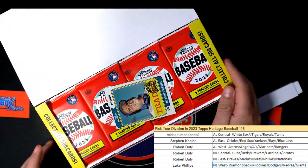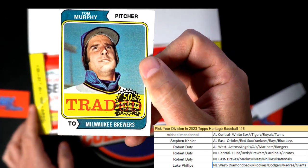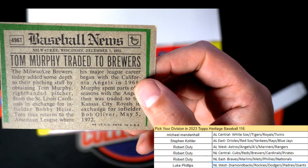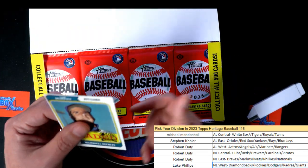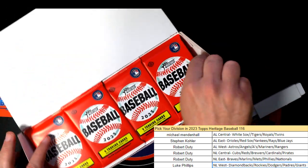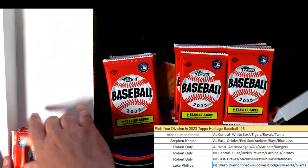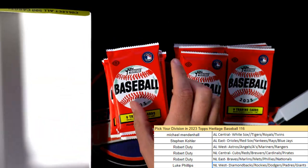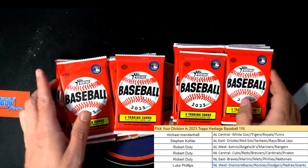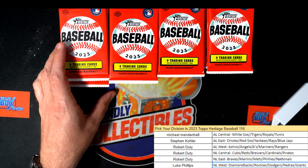Oh, look at this. So it's a Brewers. Got this anniversary stamp on it. It's a buyback card. Brewers buyback. All right, I want to see one of these rookie short prints. That's what I'm ready to see. Big Volpe coming up here.